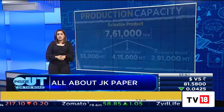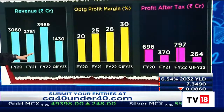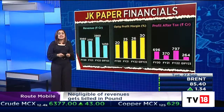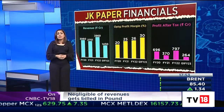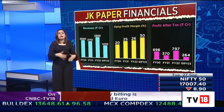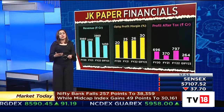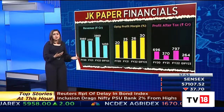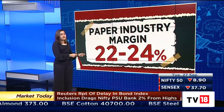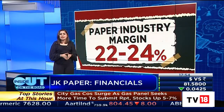Now to the financial performance. The company's revenues in the last few years have been volatile, FY20 and FY21 understandably so because of the pandemic, but Q1 has been stellar. Even in terms of margins, they broke out in Q1 with 30% margins coming in this quarter itself, and profits almost doubling in FY22 due to lower finance costs and lower taxes as well. Now, important to note here, industry margins are at 20 to 24%, but integration for JK Paper has helped the company with higher margins, sustenance of which needs to be seen.